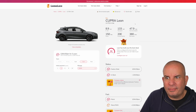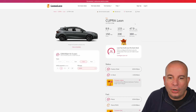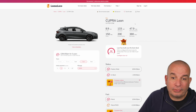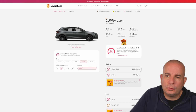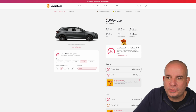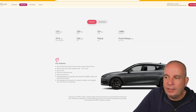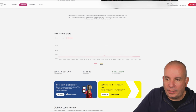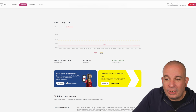Next, we've got one of my favourite close cousins of the VW Golf. It's the Cupra Leon. This is the 1.5 TSI V1. £914 up front and £304 a month. 8.9 seconds to 62, 150 horsepower, insurance group 20, 380 litres of boot space and 47.9 mpg. This one is a factory order. You can get stock deals on these, but they are a wee bit more expensive at the moment. 323 has been the average price, currently 304.